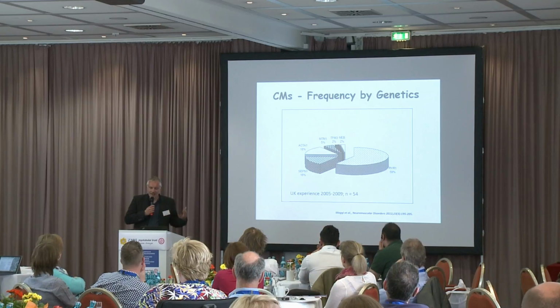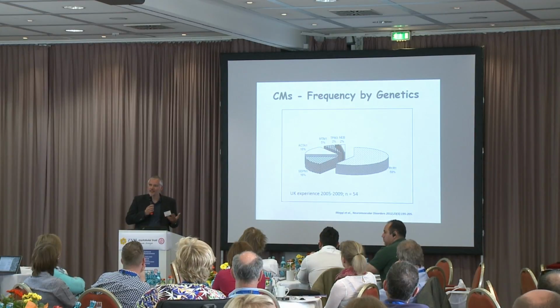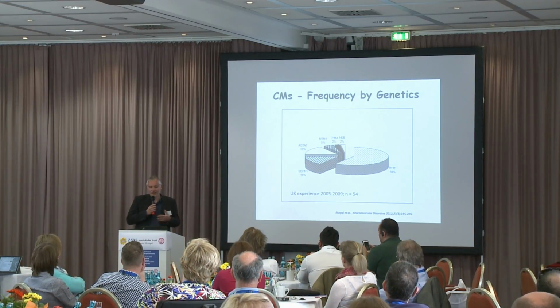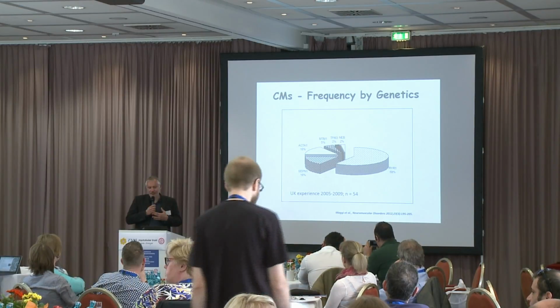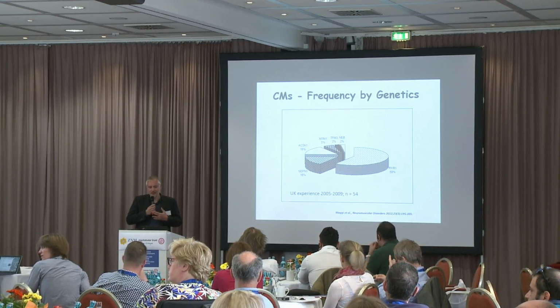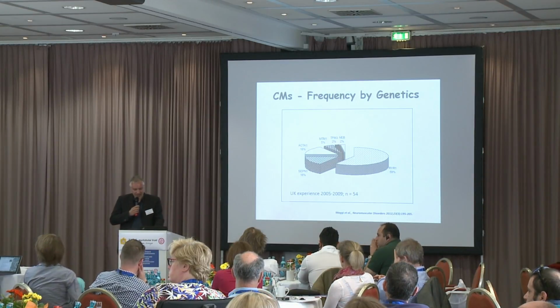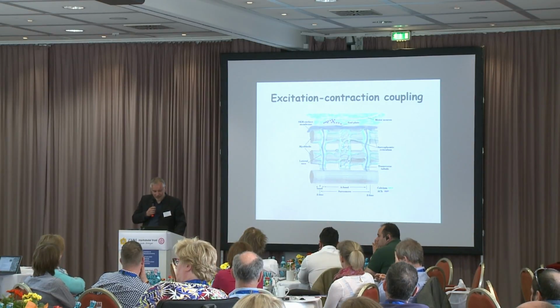And one of the genes, which meanwhile has been found to be one of the most frequent causes of congenital myopathies, is RYR1, the ryanodine receptor gene. And here you see data from our English cohort, and we see mutations in this gene in about 2/3 of our patients. Now, what is this gene doing?